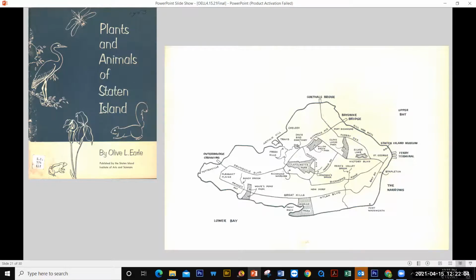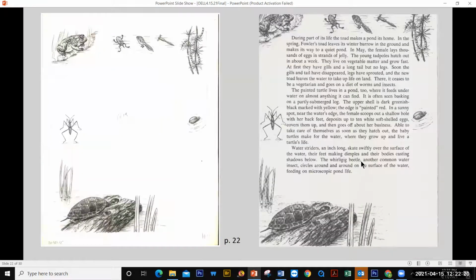And here, this is the inside cover. She drew out a map of the island. This is 1953, remember, designated some of the wildlife areas. And as we move along, we have her original layouts for this. So these are actually drawings. I've included her original drawings and layout alongside the completed pages in the books.